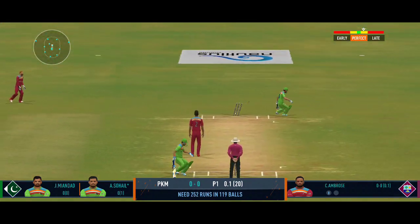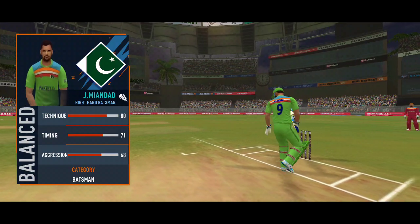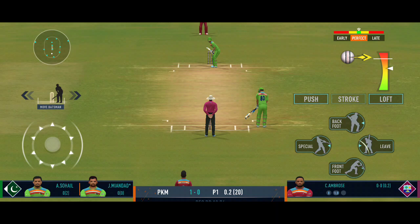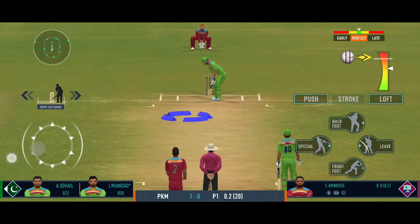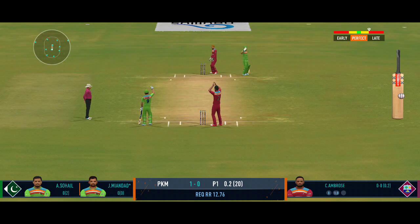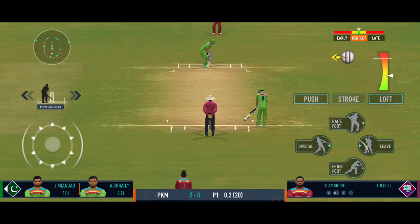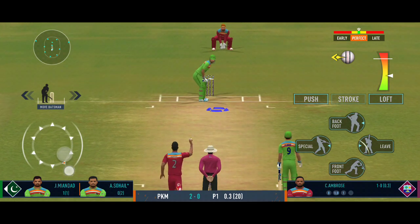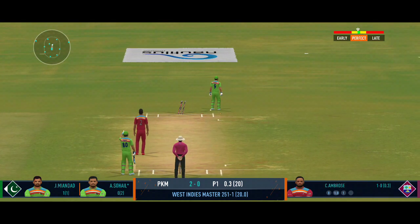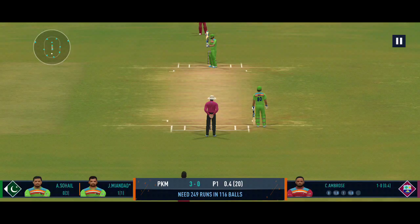Squeeze a single there, good running. Bullseye! What a throw, flat and fast. Couldn't time that as well as you'd have liked. Ah, that's a good throw, straight into his hands. Squeeze a single there, good running. Umpire signals leg byes. It doesn't matter how the runs come as long as they're coming.